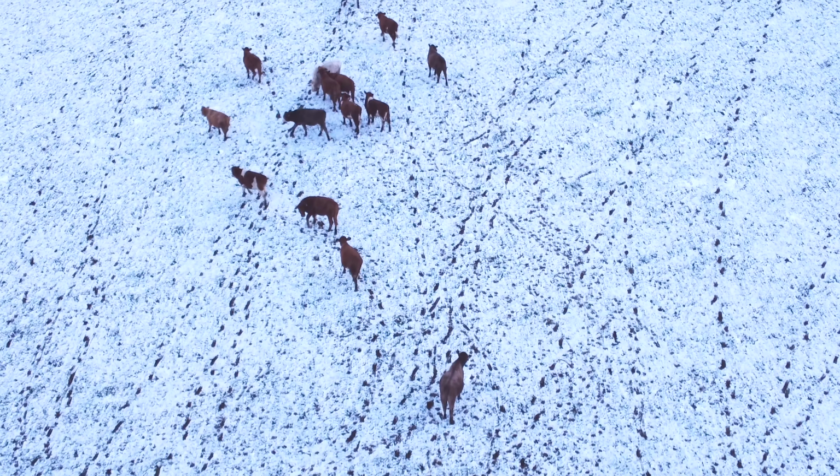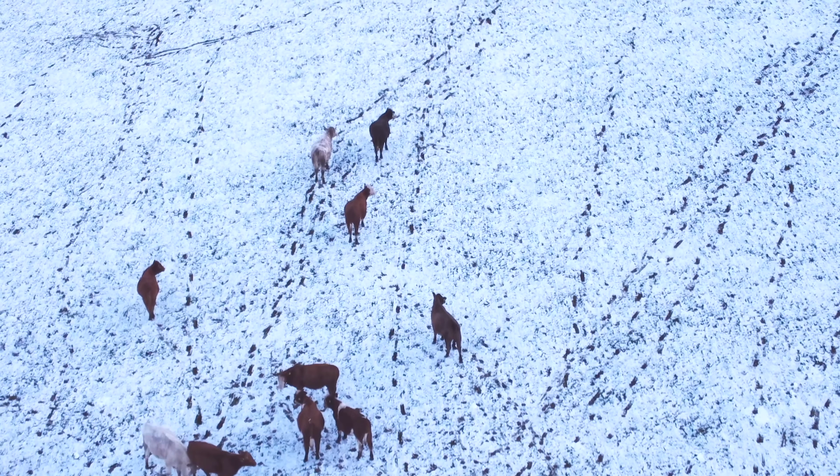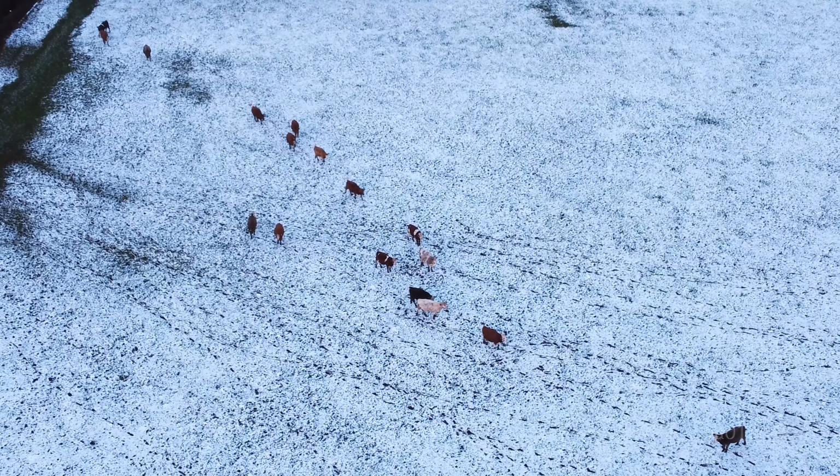As I was flying around, I noticed these cows. This shot was taken zoomed in, so don't worry, I wasn't attempting to scare them or cause them any distress, but they made quite an interesting effect on the snow-covered landscape, especially with the footprints as well.